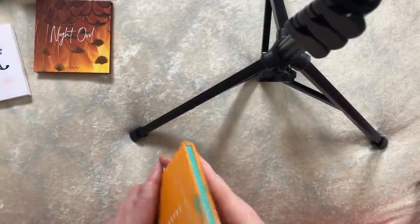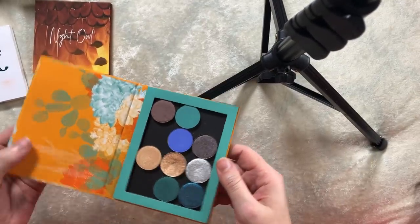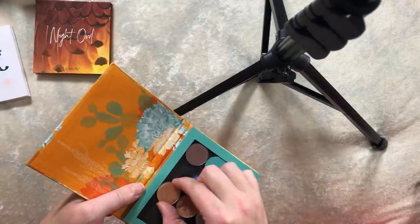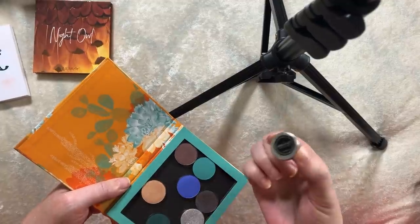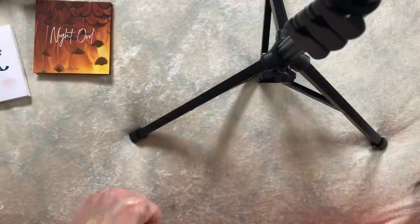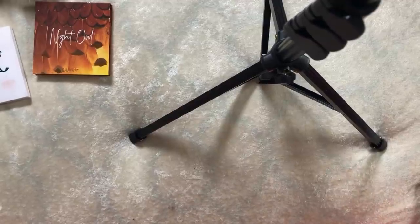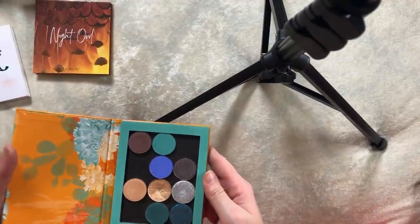This is a ColourPop palette that I guess I just have random shades in for when I'm... They might not even all be ColourPop. Yeah, this one is Makeup Geek, old school Makeup Geek. And it looks pretty dry, but I don't know, is it? Not really. So this one is just a mishmash of different brands in there.